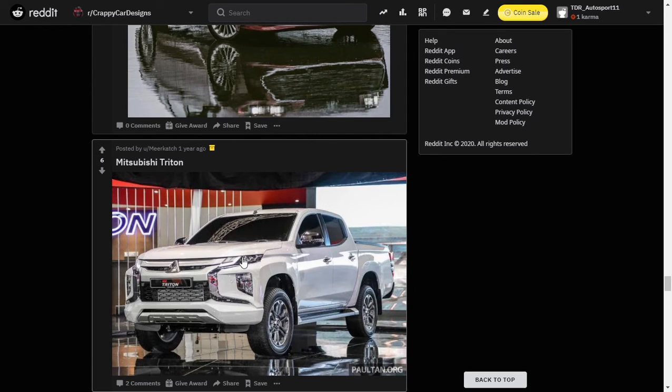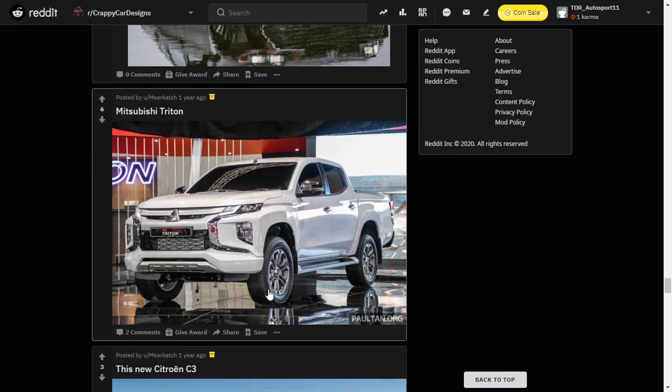Mitsubishi Triton. Oh, I made a pickup truck. You know what? I like this. I don't know about you, but I like this. I mean, my opinion could change in the future, but right now I think I like this. I see why people don't like it, but I like it. I don't know why, but I do. And Triton, that's a nice name, especially for a truck. Looks like it would compete with the Ford Ranger and the Toyota, not Tundra, Tacoma.